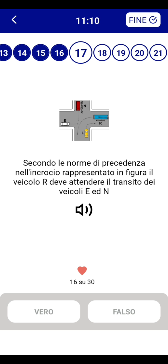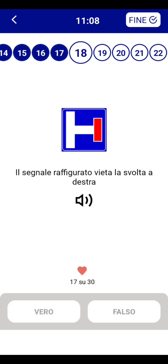So the answer is vero. Number 18 said, il segnale raffigurato vieta la svolta a destra. No, it is not true. This is a sign that is telling you that the road on the right side is a closed street. So if you enter there, the road is not linked to any other place, and you need to come out the same way. So it is not prohibiting you to turn right. Rather, it's only telling you that it's a closed street. So the answer is falso.